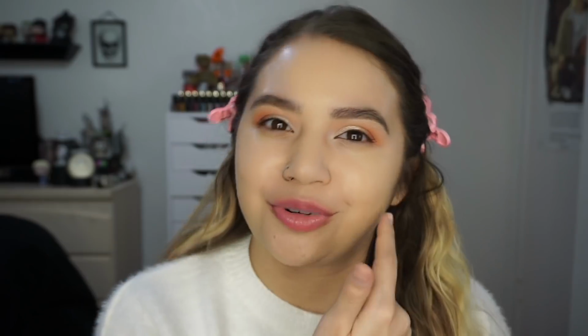I have my foundation on. I don't really notice that much of a difference. I see a luminosity to my skin though from it. Like, I'm pretty sure you guys can see right here. That's typically not where I like to be luminous though. So, I don't know. We'll see.